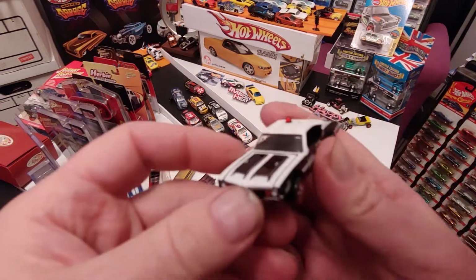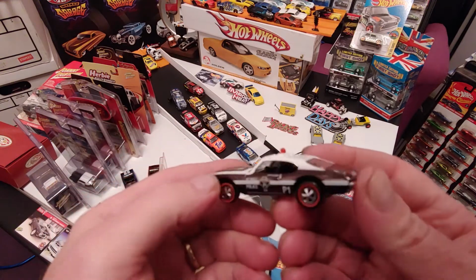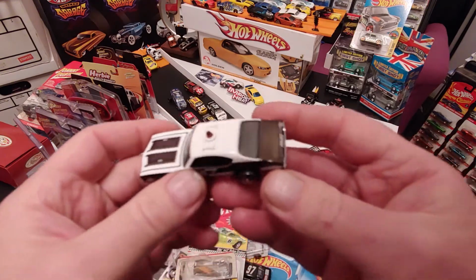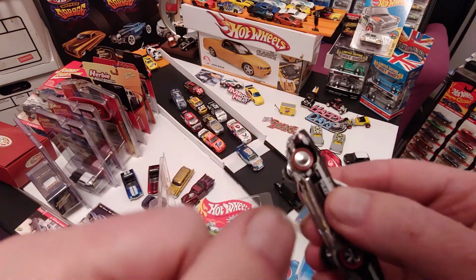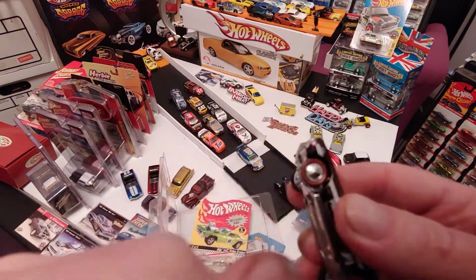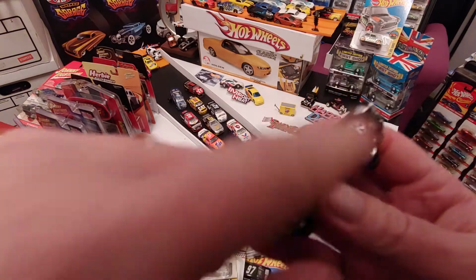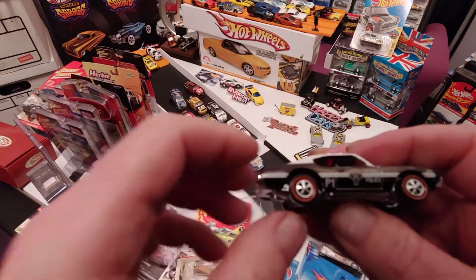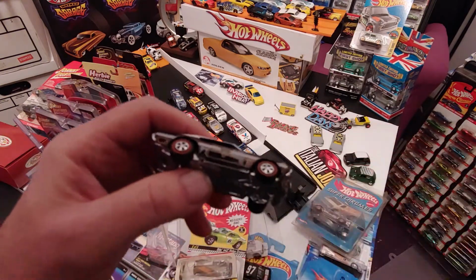Oh, look at that. Look at the detail. I mean, there better be detail, these are Spectraflame too. Look how shiny that is. Yeah, these are $20 cars. Oh God, the wheels are just awful. Well, you never know. It's like Johnny Lightning. Yeah, but there's room for a tire on this. Look at that clearance. I could slip a tire on this sucker right now if I had one handy.